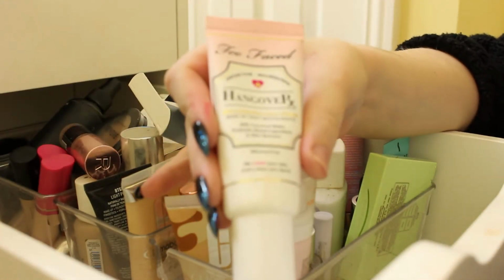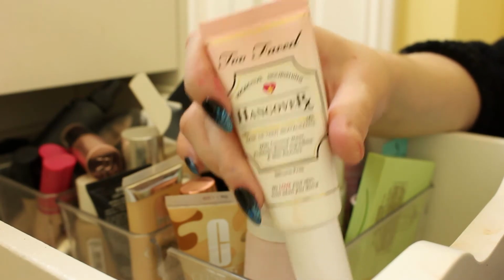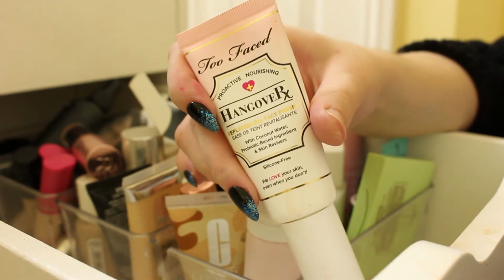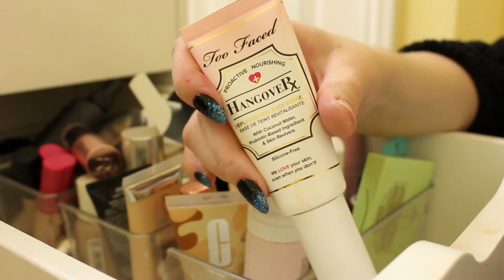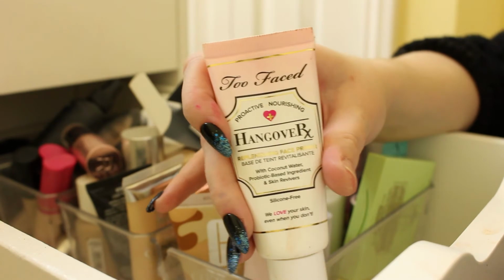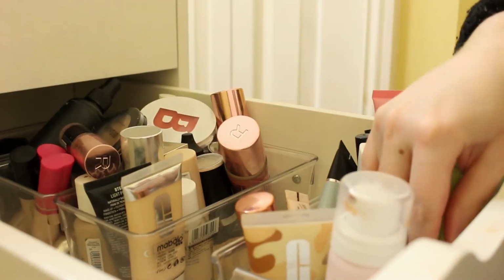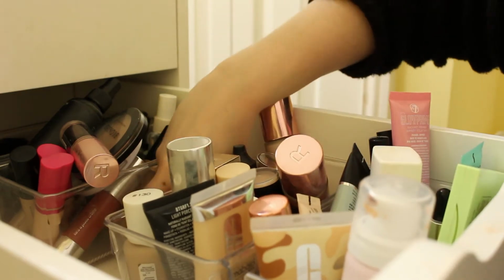So I have another Too Faced product. I have the Hangover Primer. This feels so nice. This is so hydrating, so moisturizing. So I like to wear it under a really mattifying foundation that might make me feel a little bit dehydrated. So yeah, this isn't going anywhere, and I've been really sparing with it because I don't want to use it up too quick.